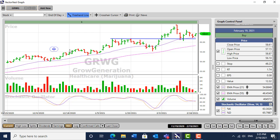As you can see, it pulled back to that level beautifully in the past. It's pulled back, and as it goes sideways in this range, it's on falling volume, and that's pretty good. The stochastic came to the party here. Wasn't that a beautiful reverse divergence trade just here? So Growth Generation, looking for an entry.